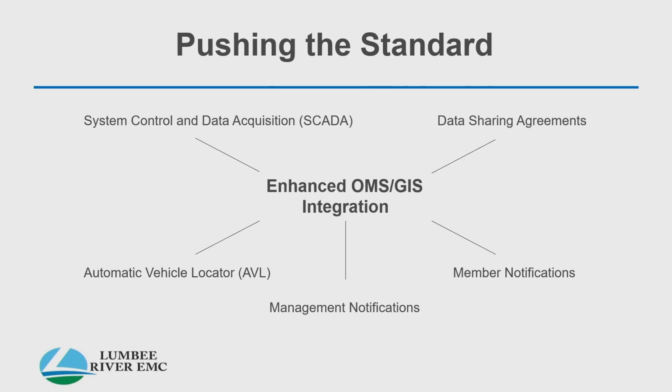Now we get it within 15 by using these agreements. Next is the member notification. So with the OMS, we integrated it with a way to communicate with our membership. The membership can now text us and let us know they have an outage. So they can say, hey, we're out of power. When they text us, we can let them know two things. We can let them know, hey, we know you're out, we're on the way, or two, hey, we're going to create an outage and get out there and get this handled. And as the outage continues, we can communicate and give them updates via text messages. And when the power comes back on, we shoot them a text like, hey, power's back on.